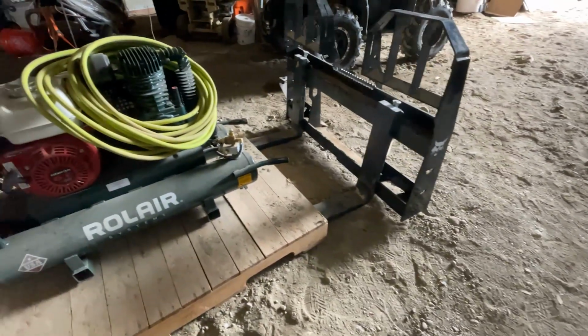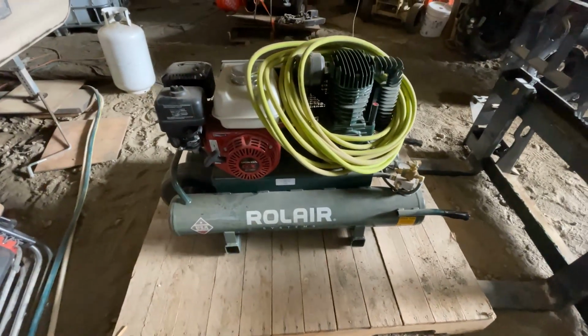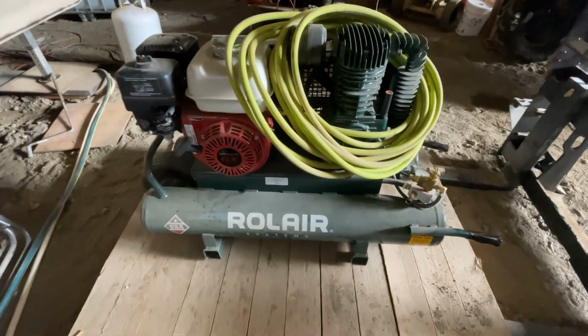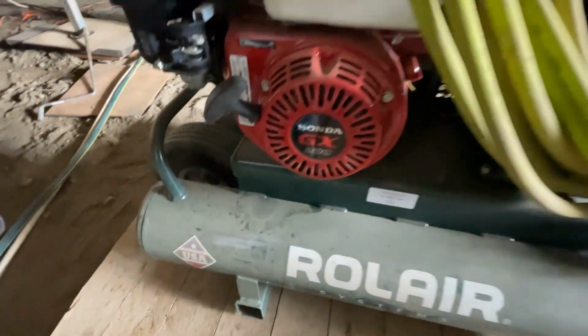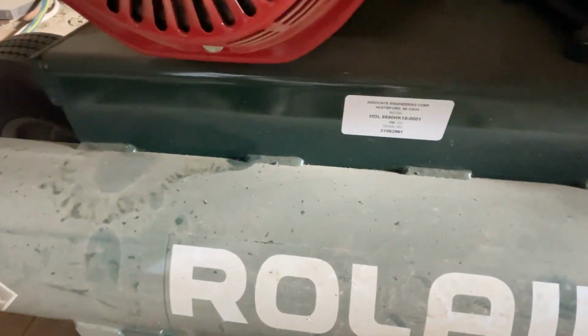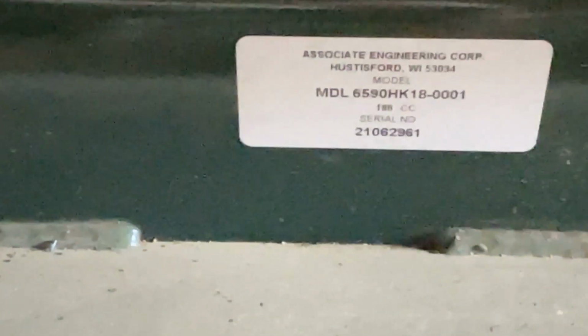This is the Roll Air 6590 HK gas powered air compressor. Got it from AIH here in Alaska. If you want a close up, there you go. I actually special ordered this one a few years ago, right before the sniffles hit the country, or actually the world, and shut it down.